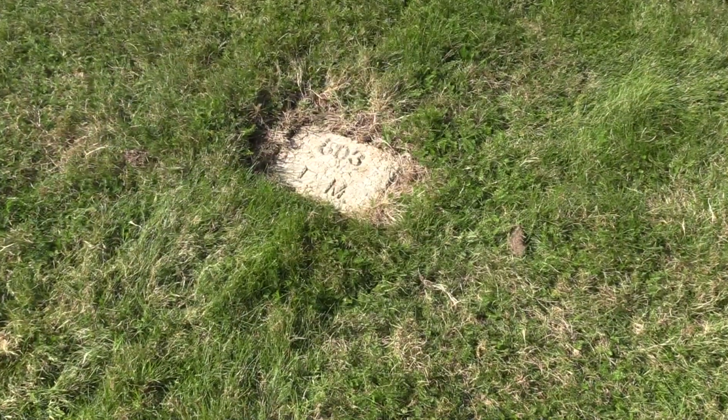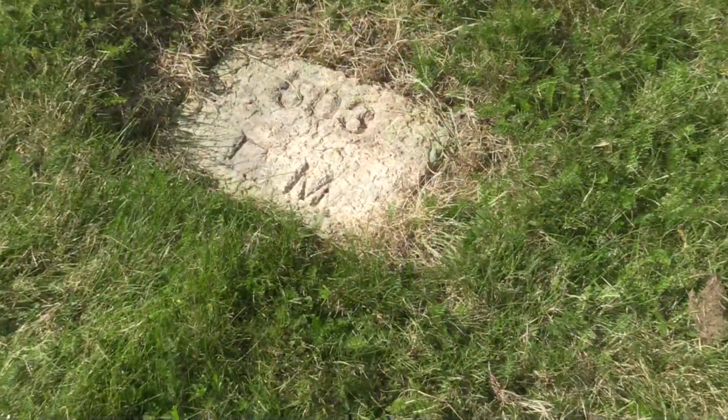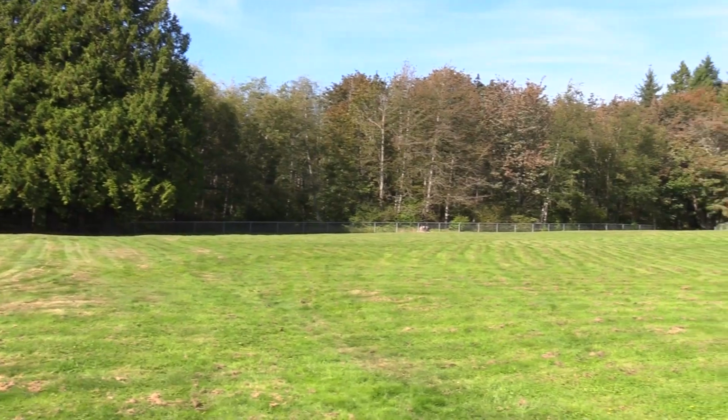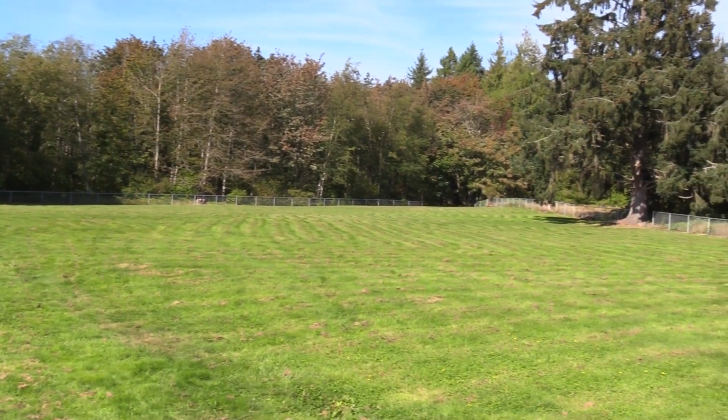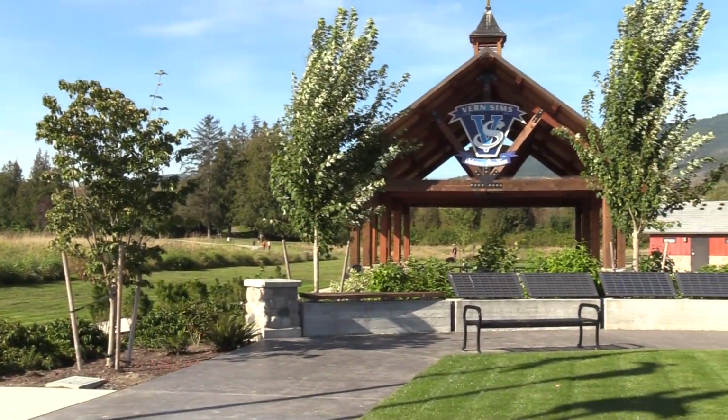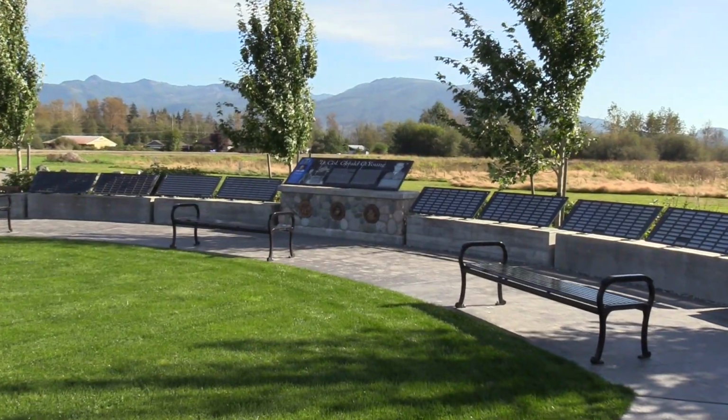To preserve the privacy of the patients and their families, the gravestones included only the patient's initials and a number. Today, most of the gravestones have sunk into the ground and cannot be seen. At the southern end of the farm area is the Veterans Community Park Plaza honoring local veterans.